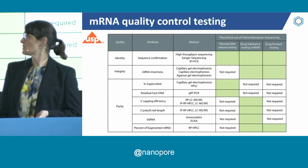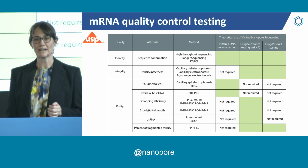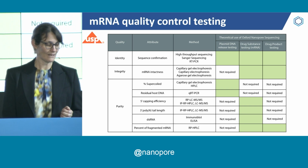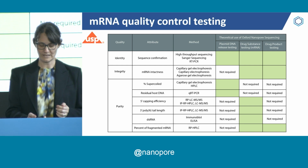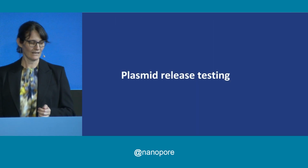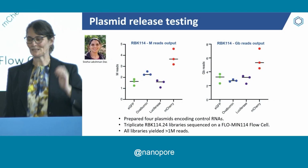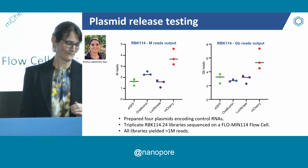So what we were really trying to do was to look at how Oxford Nanopore sequencing could be used throughout mRNA vaccine manufacturing, in the validation of plasmid templates, in drug substance testing, and also in final product testing. First of all, plasmid release testing. This is work that was done by my colleague Sneha Lakshman-Das, who generated a whole lot of excellent data.